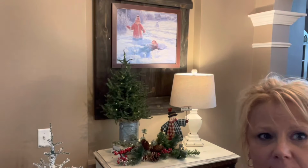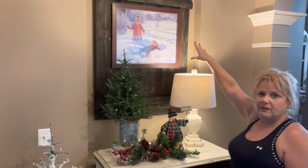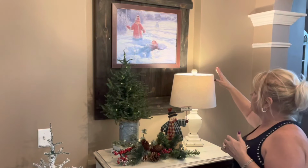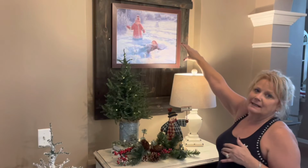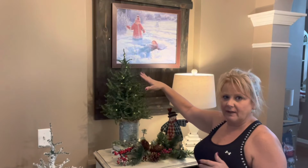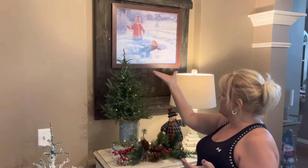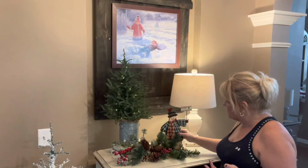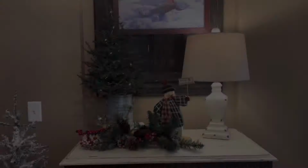Off camera, I did a couple little things here. I switched out the lamp that was here because it was interfering with being able to see the pretty picture. So what I do like now is the uplight actually kind of glows onto the picture. So it's really cute. I do have a little Christmas tree here with some little fairy lights in it, and they are battery operated, and of course they have a timer. I needed to lift this just a little bit, so it's on a couple of books, and then grabbed one of my little snowmen here and just put a couple of little pieces of greenery around it.